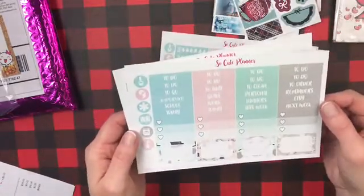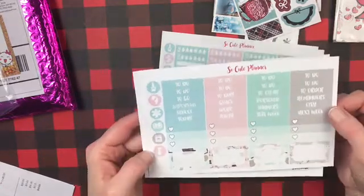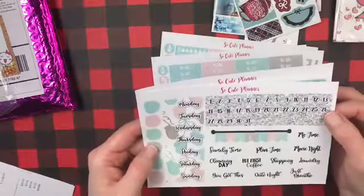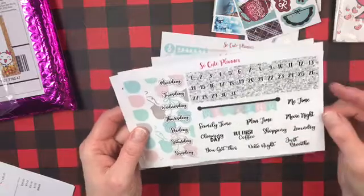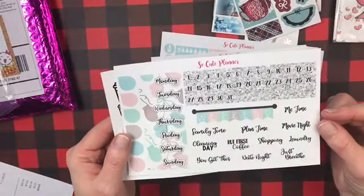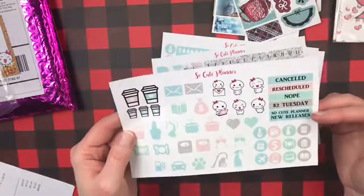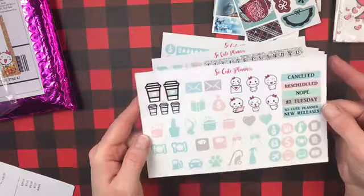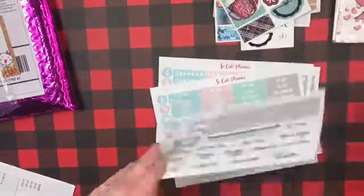Your to-dos headers and in little things, 3 heart check boxes and half boxes and more functional icons. Your day covers, which I love, they're mittens, and teardrops with your day, I want to say these are flags, weekend banner, and scripts. I'll give you a second to look at all the scripts. And then more functionals with canceled, rescheduled, nope, $2 Tuesday, So Cute Planner new releases, mellows, coffee, and then functional and icons. Isn't that cute? And that's the snowman kit. I think that one's adorable. It's one of my favorites.